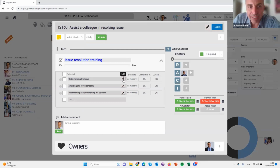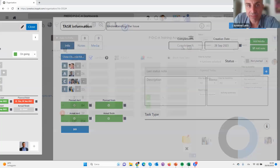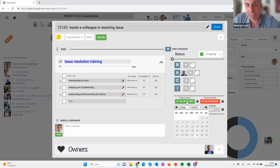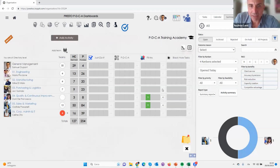And if I zoom into that task, you can actually see if there was a description, you would see it listed over here. Now, we didn't load the descriptions, but you can load all kinds of information for each, including documents. So when somebody downloads a best practice, you give them exactly the framework they need. Now let's imagine this is going to start 1st of October, and we expect this to finish at the end of October.